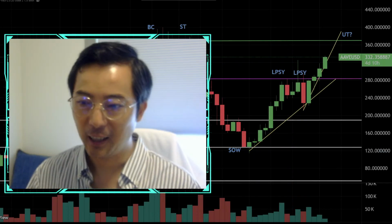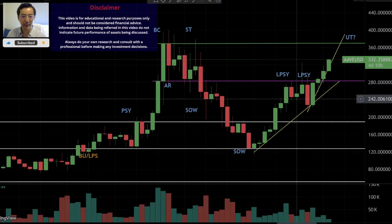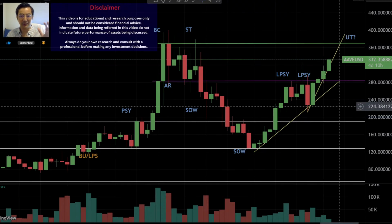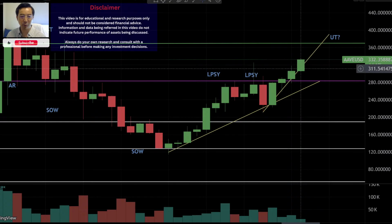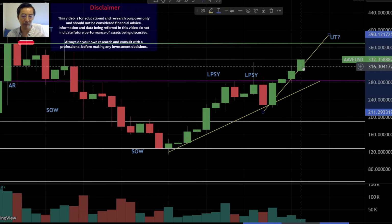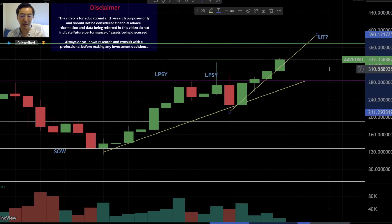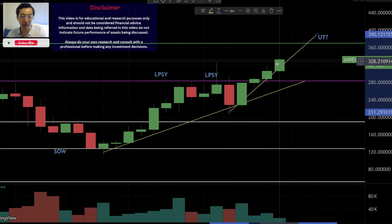So we'll look at how Aave is performing. In the weekly chart, we're seeing this upward trend continuing. Previously we've drawn this upward trend line, and basically this week it's still staying above it. So it's a relatively positive sign.